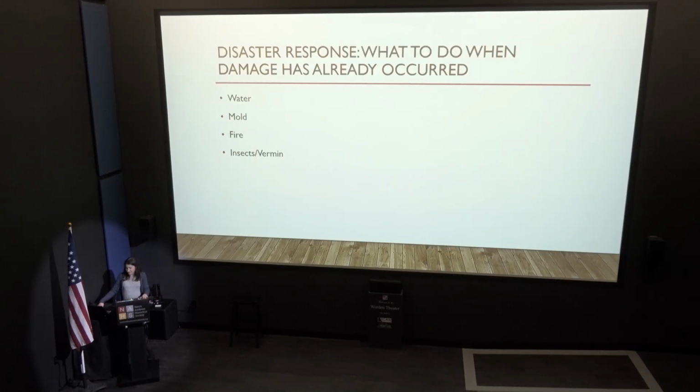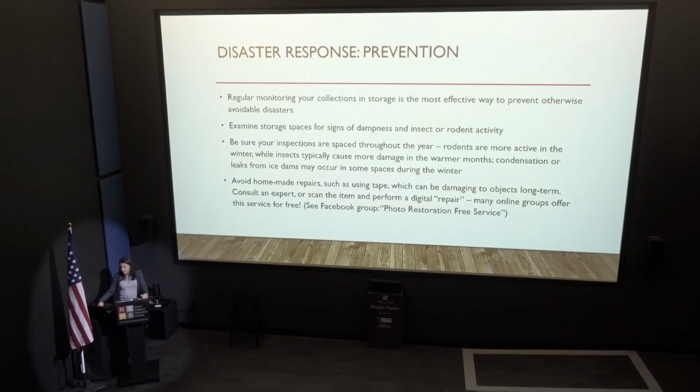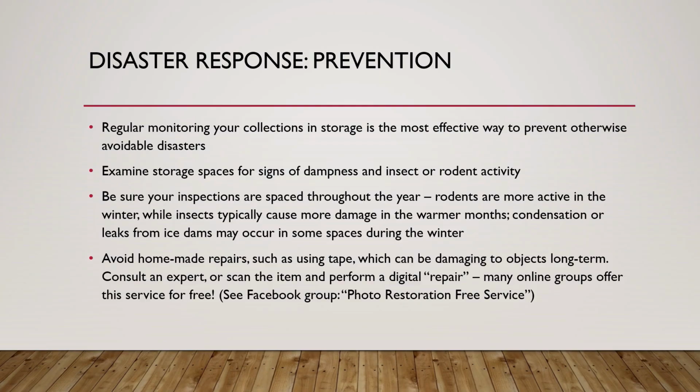And then the last thing I'm going to talk about is disaster response. So this is what to do when some sort of damage has already occurred. And the biggest types of damage that we have are water, mold, fire, and insects or vermin. So you always want to regularly monitor your collection and storage. That's the most effective way to prevent avoidable disasters.